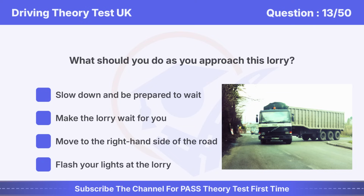Question 13. What should you do as you approach this lorry? Option A. Slow down and be prepared to wait. B. Make the lorry wait for you. C. Move to the right-hand side of the road. D. Flash your lights at the lorry.